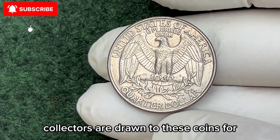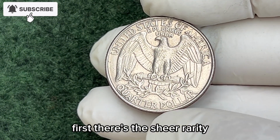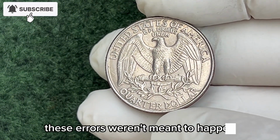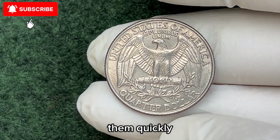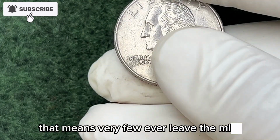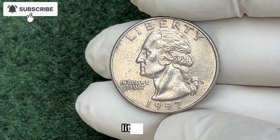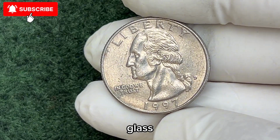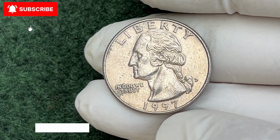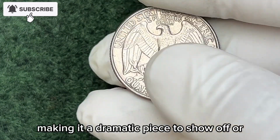Collectors are drawn to these coins for multiple reasons. First, there's the sheer rarity. These errors weren't meant to happen, and when they do, the mint typically catches them quickly. That means very few ever leave the mint. Second, they're visually striking, literally. Unlike many errors that require a magnifying glass or expert knowledge to spot, an off-center strike is visible to the naked eye, making it a dramatic piece to show off or talk about.